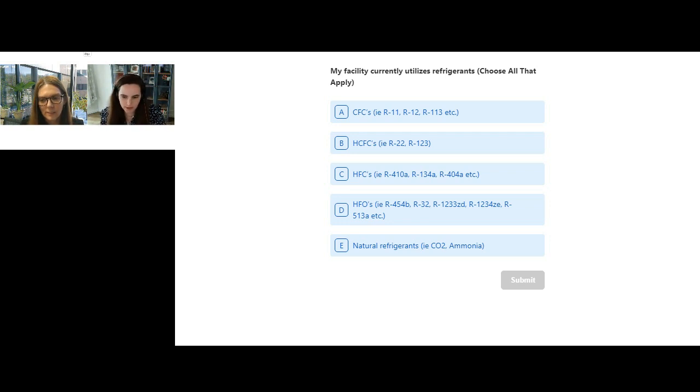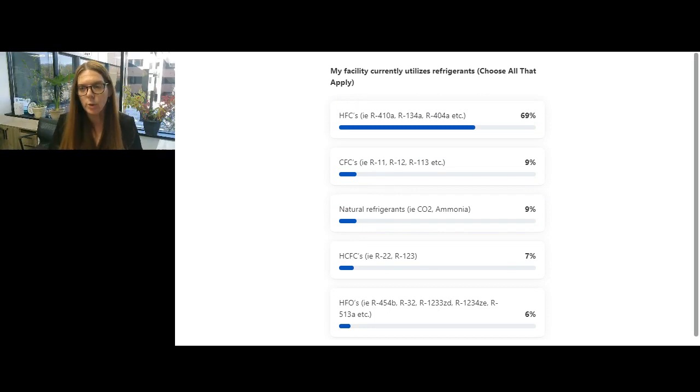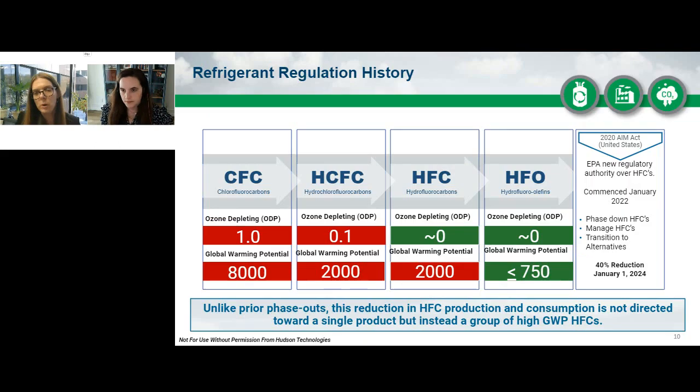All right, I'm going to move to the next slide. All right. So it looks like HFCs, by far the winner. That's really interesting that HFCs, 410 and 134 and 408, are the largest, because that's really what we're here to talk about today. And the current regulation in refrigerants that we're talking about is relevant to HFCs. Probably no coincidence that that's the case. But what's interesting before we move on is that 8.8% of the audience that answered the question still is utilizing CFCs. And when we move to this next slide, we'll see why that's really interesting.